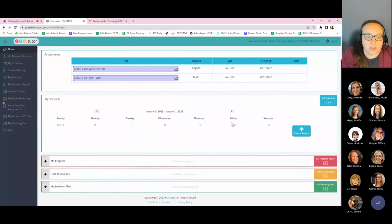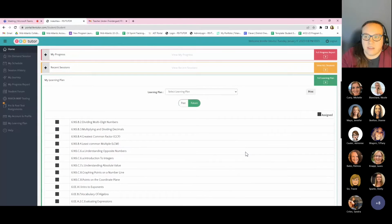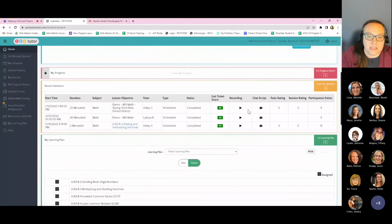A couple of things that I do want to show you. Down here is where you can see that learning plan. So this is my learning plan. These are the standards that I've already mastered, crushed them actually, 94%. And then these are the additional standards that I'll be working on in the future. And then this right here is where I can go back and watch lessons that I've already completed.